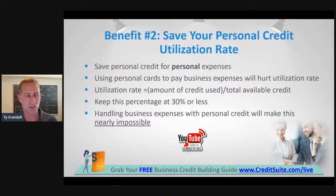Here's why this is such a big factor. When we look at the FICO score, your consumer credit score, there's 5 factors. 35% is how you pay, biggest factor. 30% is your utilization, nearly a third of your entire score. Think about that. 35% is payment history, 30% is utilization. FICO is telling you that utilization is almost equally important mathematically as paying your bills on time. That's how big of a deal utilization is in your world.